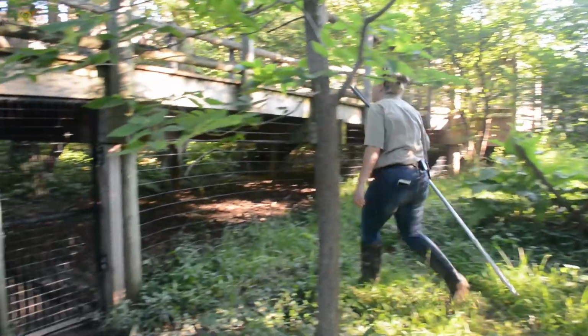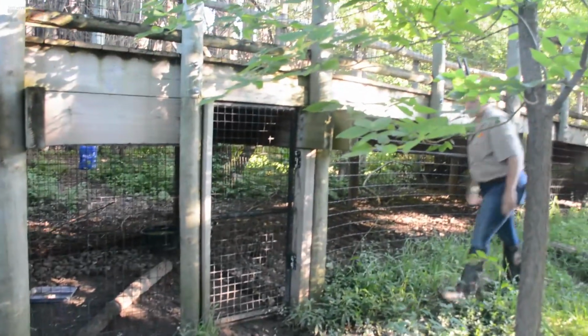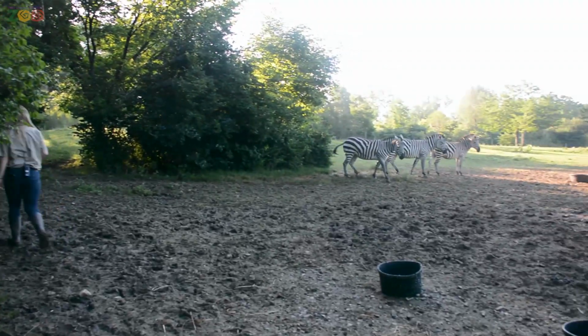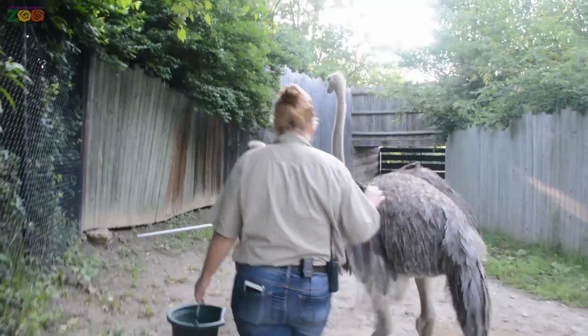So when we go out on the veldt, we take off our regular shoes just so we're not cross-contaminating with other animals. So this is Salvador's exhibit. This is our only black stork. We do him very first thing in the morning just to get him out and going. So from here, we're going to go get our ostrich.